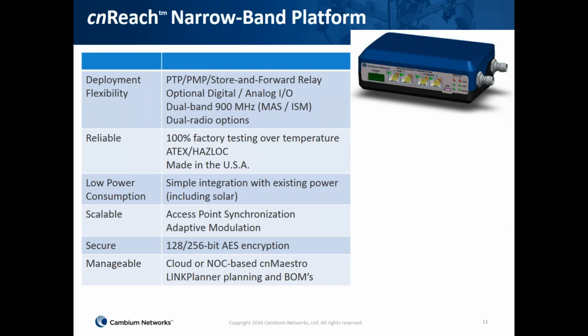For reliability, much like our other industrial products, like PTP650, we do test cnReach 100% over temperature, so every unit is tested at both very cold temperatures, minus 40, to very hot temperatures, from minus 40 C to plus 60 C, and functional testing is done, meaning we connect in pairs of radios and make sure that these radio modules themselves actually connect at all the different temperatures.